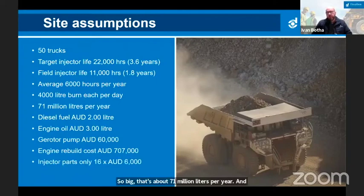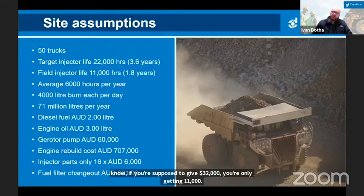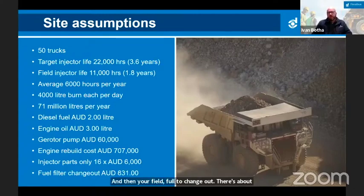Another problem that they had was on the gerotor pump on the engine. Your gerotor pump feeds your high pressure pump. They had premature failures there, and the cost of a new gerotor pump was about 60,000 Australian dollars. And you see the high cost associated with the engine rebuild and the injector parts. You've got a 16-cylinder engine at $6,000 a pop, so that's quite a bit of unplanned expenditure. You're supposed to achieve 22,000 hours, and you're only getting 11,000. And then your fuel filter change out is about $831. So percentage-wise, your filter is probably your cheapest way to fix something. Next slide.